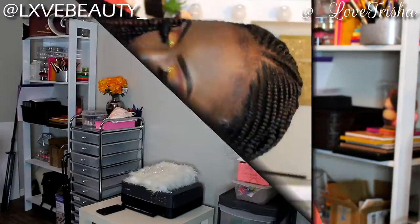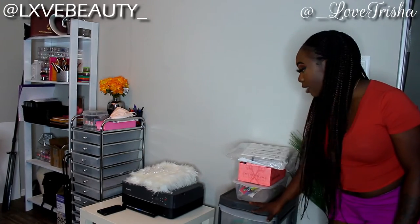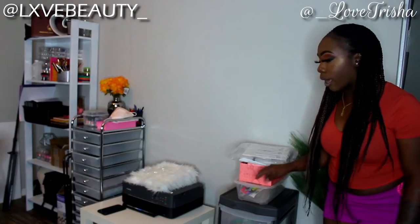Flip the screen here. Okay, so over here is just my little business space, my little workspace. So this is what it looks like. I have this little bin right here. I don't know if y'all can see this, but this is my little bin that I keep all my packaging stuff and my lip gloss stuff in. I got this right here from Dollar Tree. This came in the bin. This is just a shoebox.